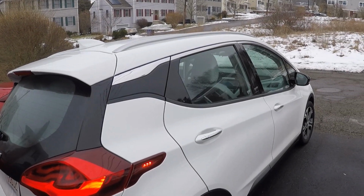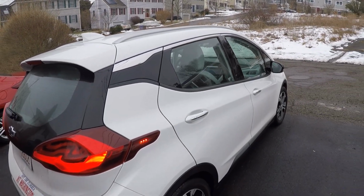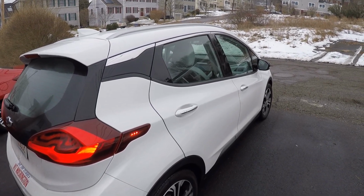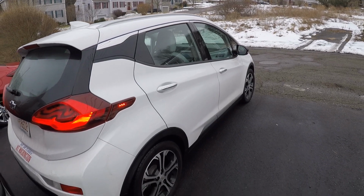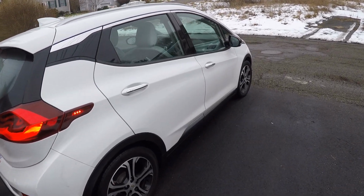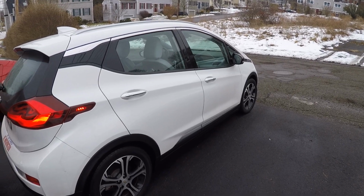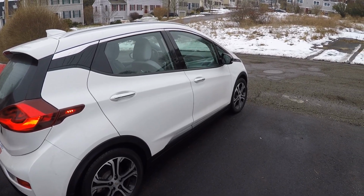So I've talked a lot about why the 2017 Bolt will be turning in its lease in June this year, and why the 2020 Bolt probably isn't going to be the car that we would go with to replace it. But how then do I explain this?